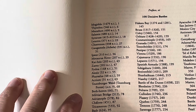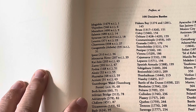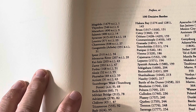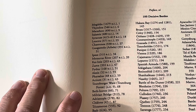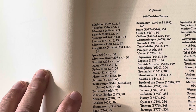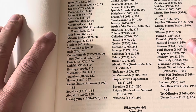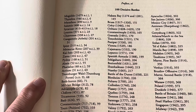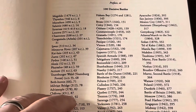Your favorite battle might not have made the list, but this is Mr. Davis's analysis of what was important or decisive, or how it affected the history that would take place after that battle. So you've got Waterloo in here, and some of the ones that we are very familiar with. There's Waterloo at the bottom of the page. Let's get a little closer, because it's kind of hard to see with the shading and what have you.